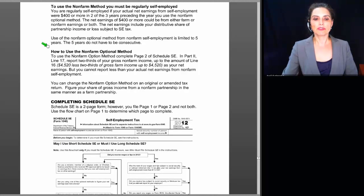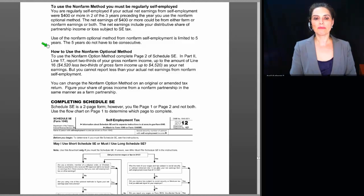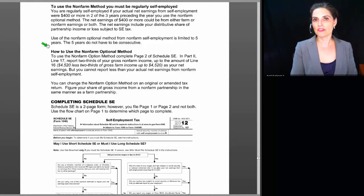Use of the non-farm optional method to figure self-employment tax under the non-farm method is limited to 5 years, but the years do not have to be consecutive.